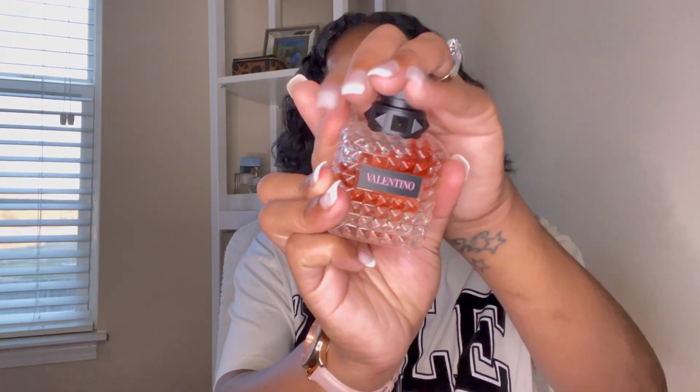This next one I will be keeping, the Valentino Donna Born in Roma. Talked about this perfume. This is like my date night fragrance. Love it. It's a very warm floral bourbon vanilla scent. This next one is the Prada Paradoxe. Unfortunately, I'm gonna keep this one on standby. I paid a lot of money for this, and I have not been picking her up for some reason, but I will be keeping her. I've talked about this perfume as well.